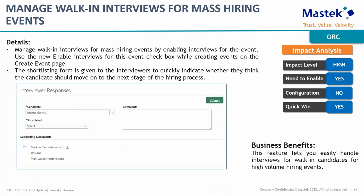So as you can see, this is the shortlisting form which will be available for them, where they can select if the candidate is shortlisted or not, and they can also provide more comments. With this feature, you'll be able to easily handle walk-in candidates for high volume hiring events.